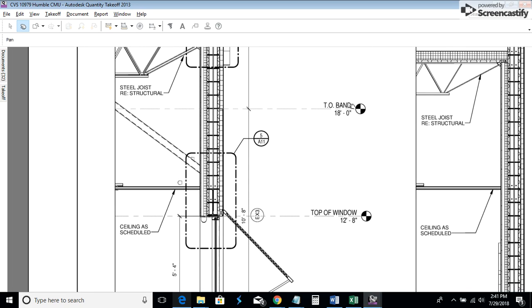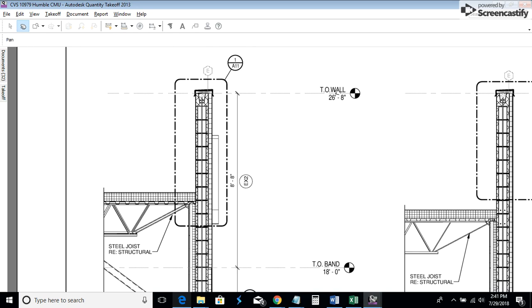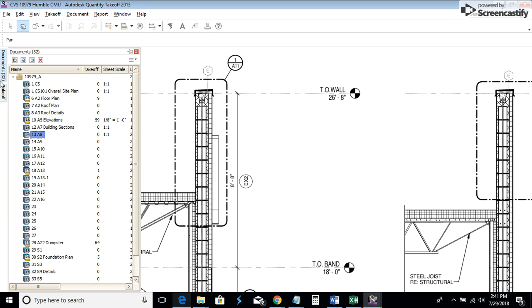It's going to have a band here. You'll see all of this on the elevations. Top of band, they want it at 18 feet. TO wall stands for top of wall. So the highest point for the masonry, the top of the wall, is 26 feet 8 inches. And we can go back to the elevations.